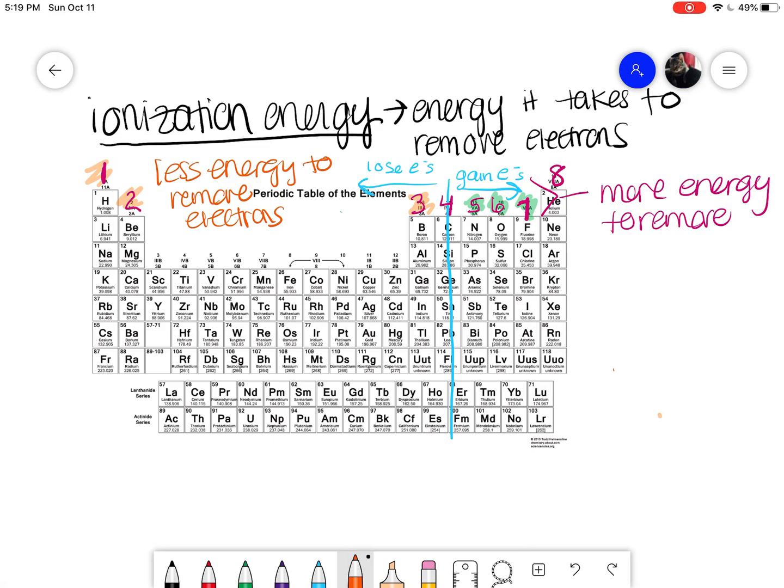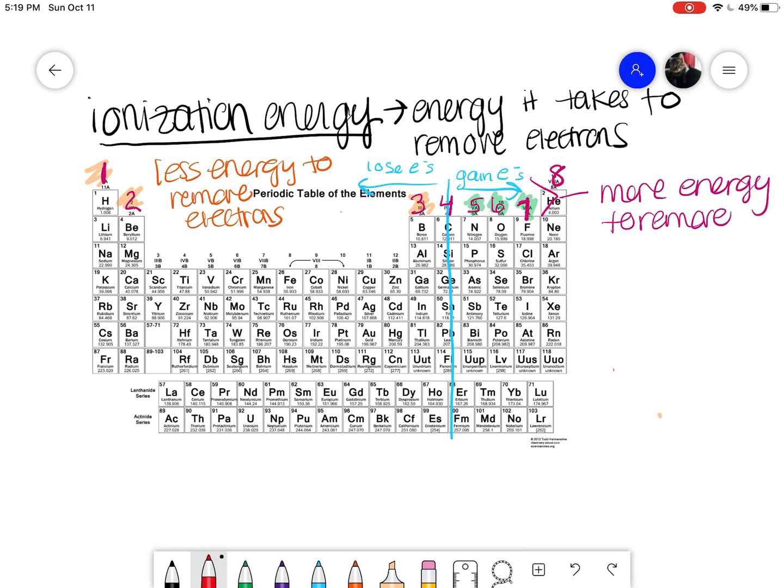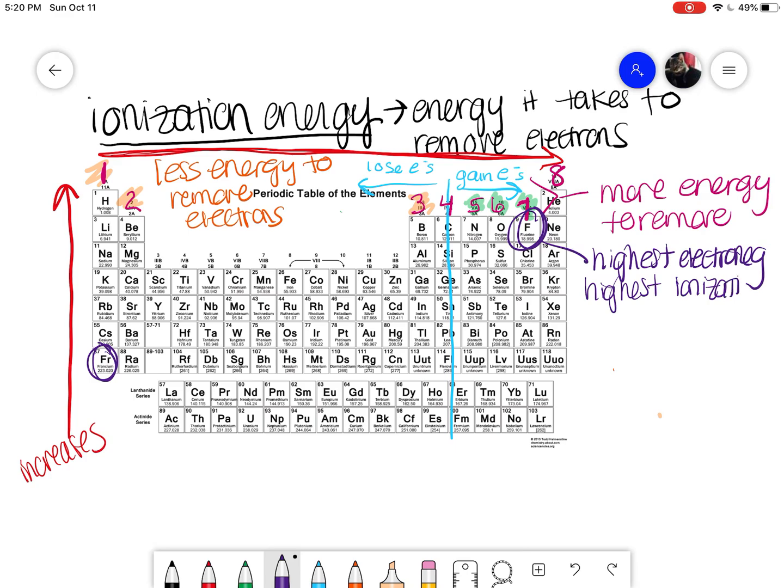So when we look at the periodic table, the trend that ionization energy follows is actually the same as electronegativity. It increases as you go up, and it increases as you go to the right. And so if we look at our two elements again, fluorine and francium, fluorine has the highest electronegativity, like we said. It wants electrons the most out of any other element. It also has one of the highest ionization energies because of that same reason. It doesn't want to get rid of electrons. It wants to attract them and gain another one. So if fluorine has to get rid of an electron, it's going to take a lot of energy to do so.